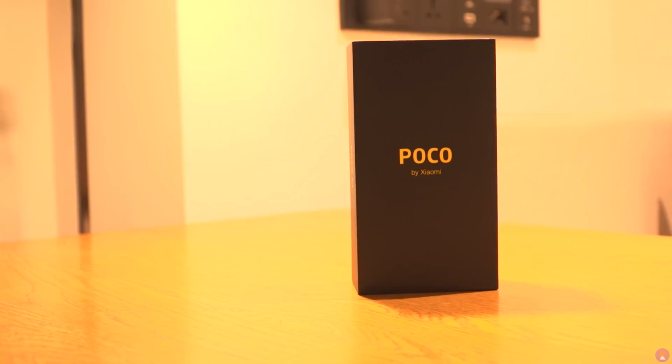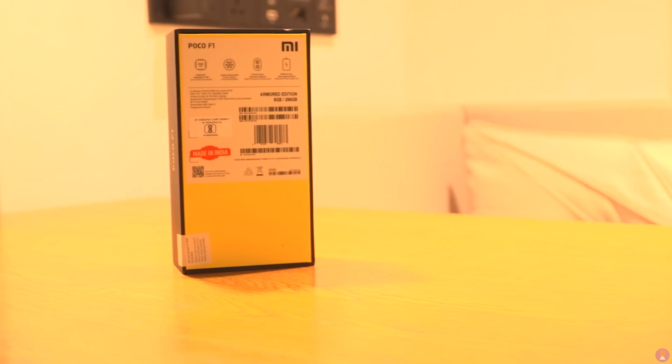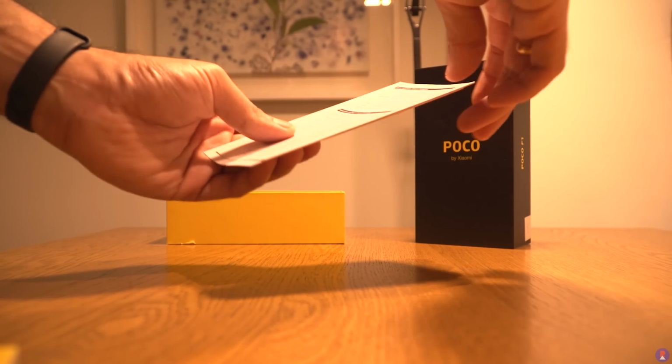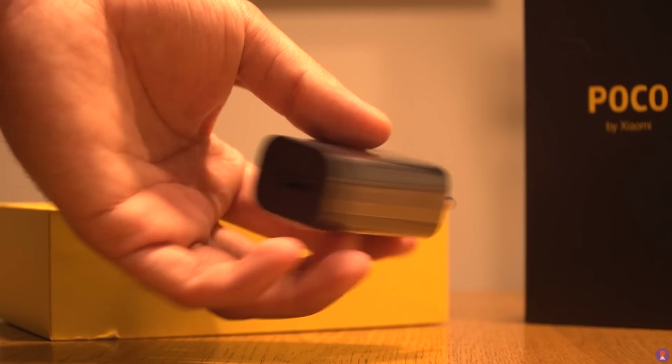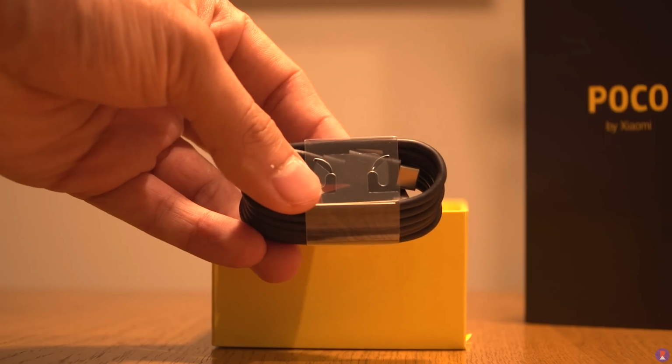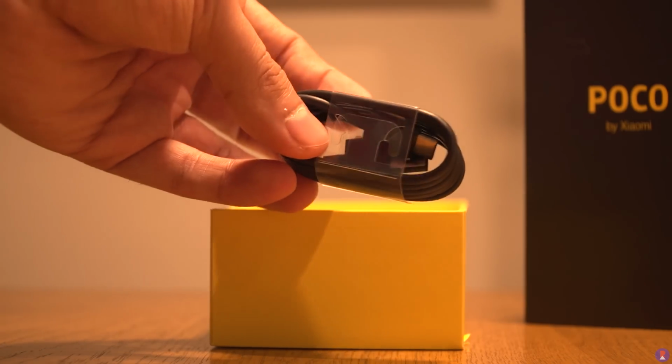The Armoured variant of the Poco F1 comes in a regular Poco package. First you get the documentation, a TPU case as well as a 9V 2A power adapter that will give you Quick Charge 3.0 speeds, as well as the USB Type-C cable and SIM ejector pin.